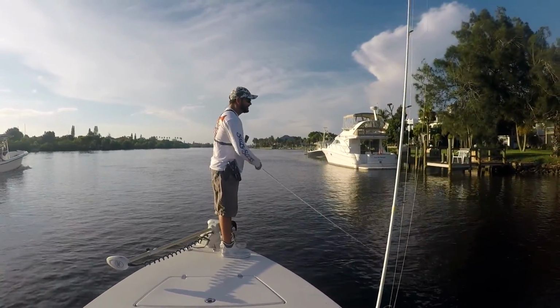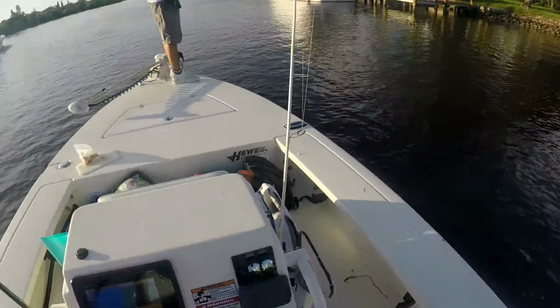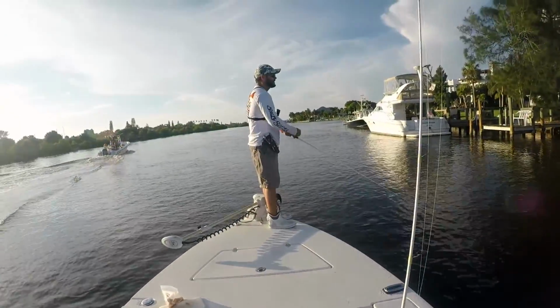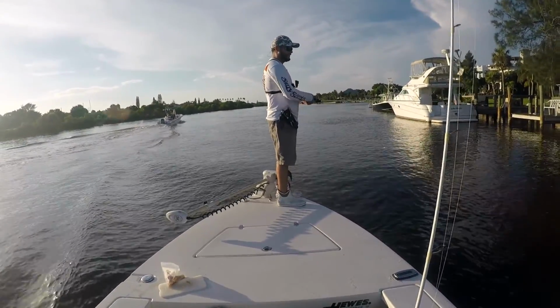And if you're wondering, guys, why I don't have a line out, I'm operating the boat right now, trying to keep us in the same spot. Tide's flowing out like crazy here, so.